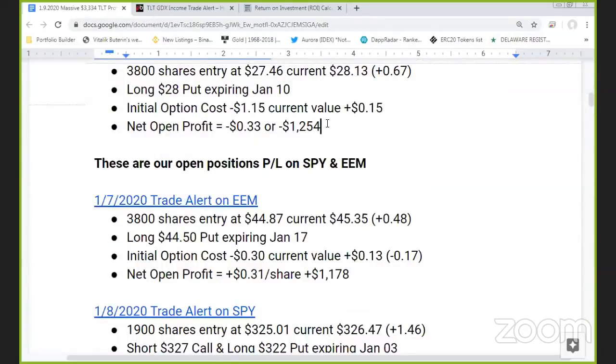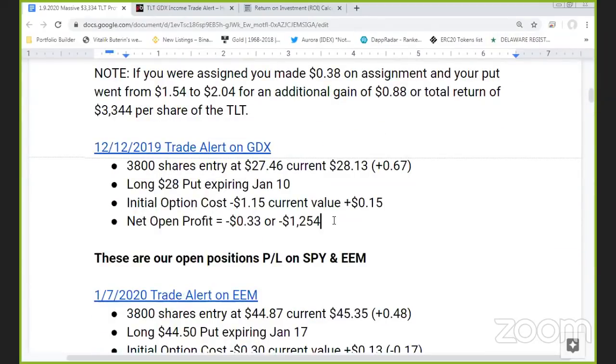Now, gold had a pretty big profit for us, but that did get wiped out today, unfortunately, with the de-escalation and the trade in the Iran-Iraq situation. Now this trade we initially put on 12/12/2019 with an in-the-money put option of $28 on the strike. And that put option cost us $1.15. So essentially this trade was expecting GDX to rise at a greater rate than the cost of our downward protection. And for quite some time it had. It was up over $1, but that did pull back today.